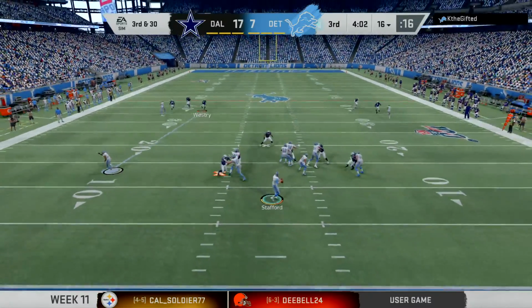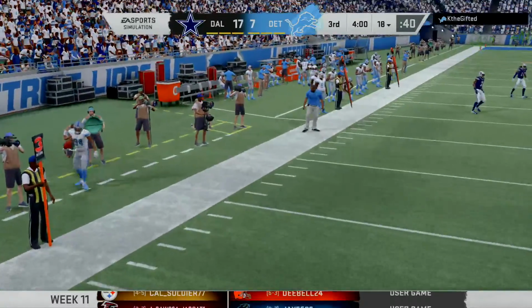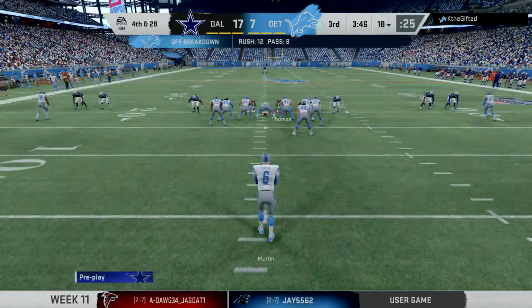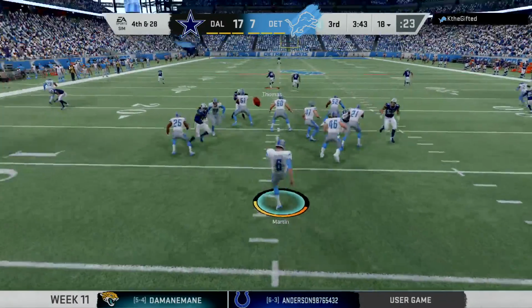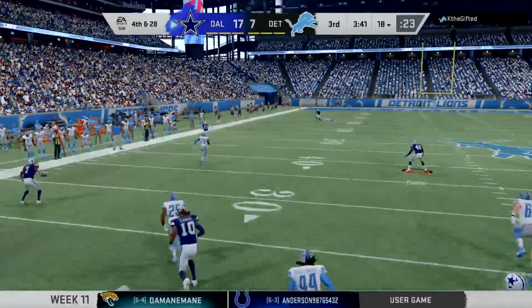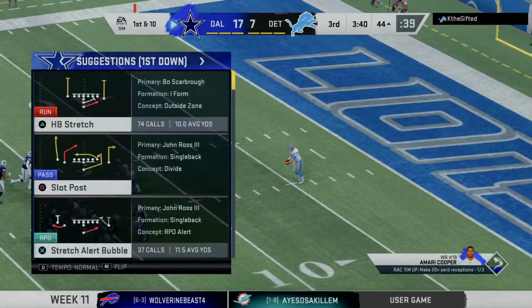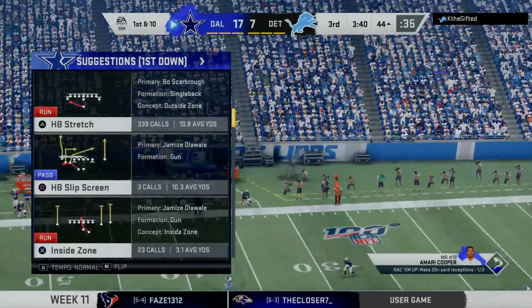3rd and long. It's Stafford. This one complete to Smallwood. It'll be a pickup of just 2, and it'll be 4th down. But that's certainly playing down and distance very well by the defense, isn't it? Take whatever you want underneath, by all means. The Cowboys take over 1st and 10 at the 44-yard line.